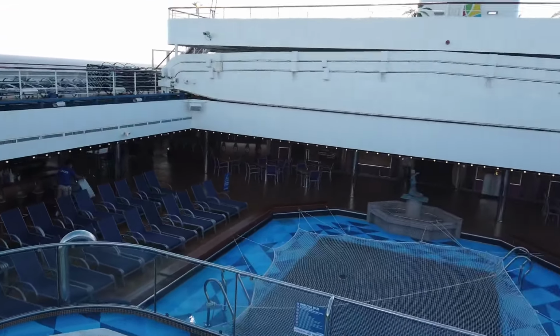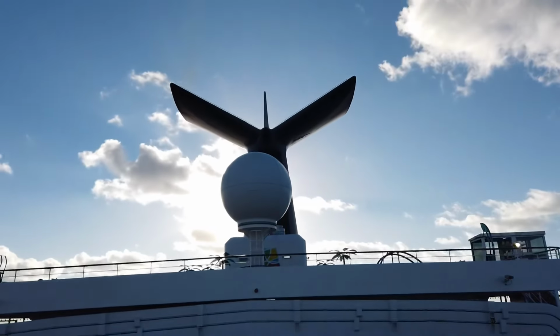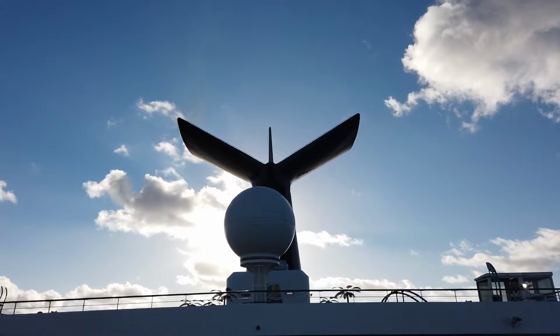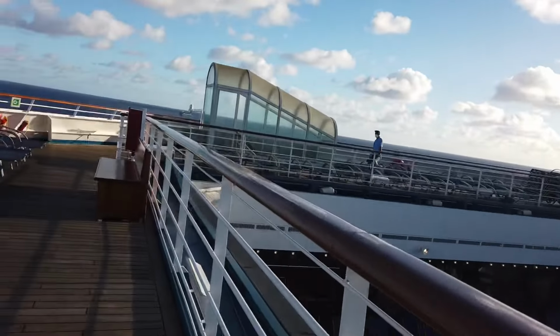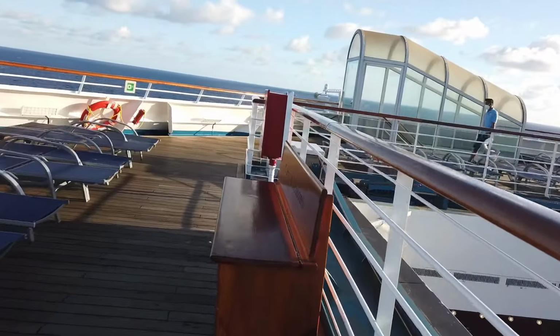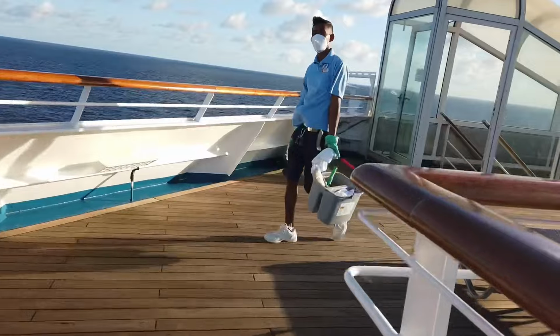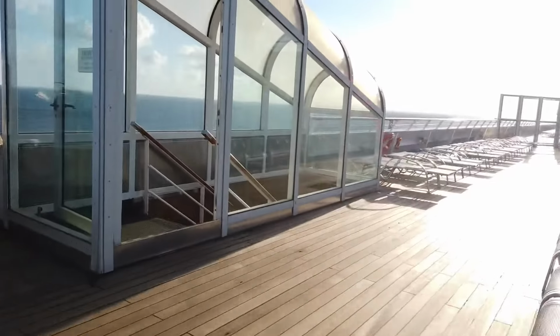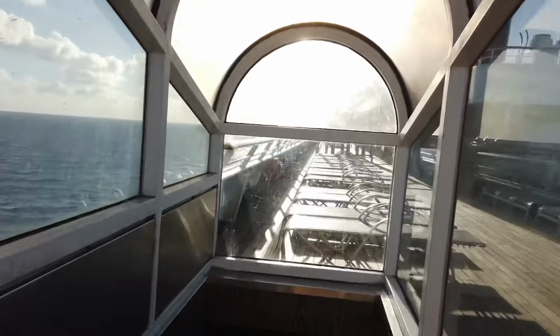We tried to once because the Lido deck was full and we wanted to sit by the pool, so we brought our towels back here and every chair was taken. So one frustration that we had on the cruise is if you're not up at 6 o'clock in the morning putting your towel on the chair you're going to save for yourself for the day, you're not going to have a chair for the day on the Lido.